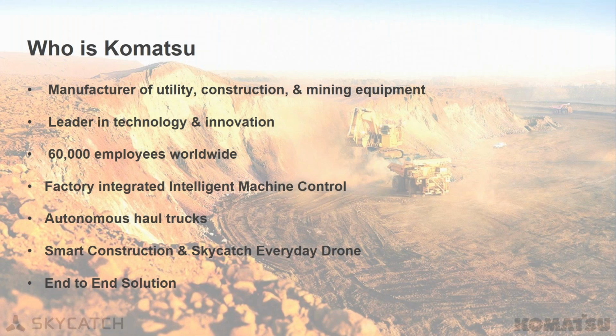The smart construction offering here is about providing an end-to-end solution for our customers, following our brand management and customer focus initiatives that we have done successfully for many years, now combining many technologies and solutions to be the leader in digital transformation of the construction site together with global partners like Skycatch.